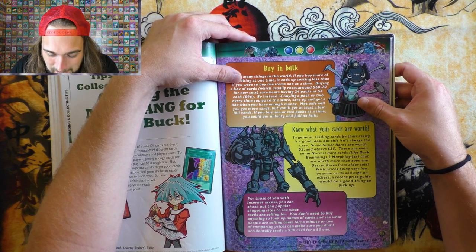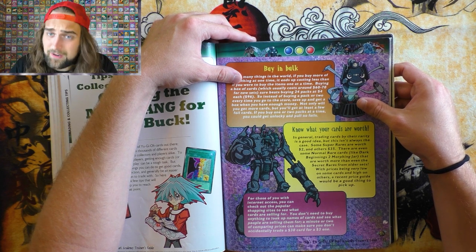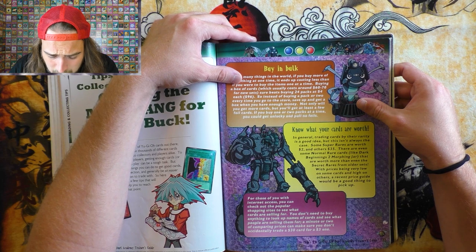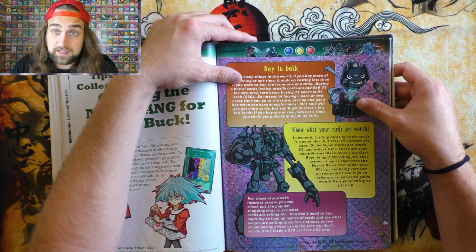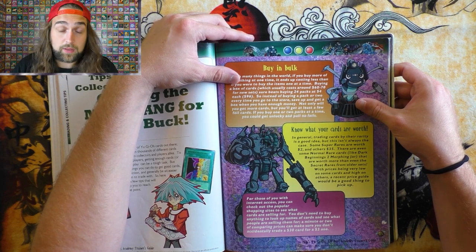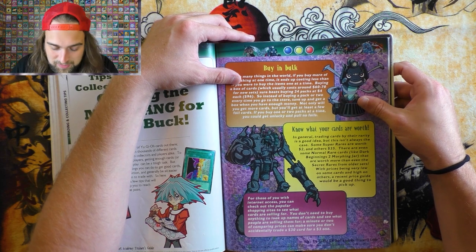So instead of buying a pack or two every time you go to the store, save up and get a box when you have enough money. Fair enough, right? Not only will you get more cards, but you'll get at least a few foil cards. And especially these days, starting with Breakers of Shadow, you get a guaranteed super rare in every single pack of Yu-Gi-Oh! cards these days.